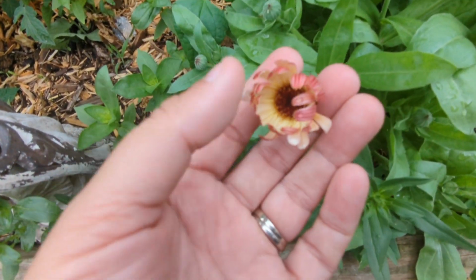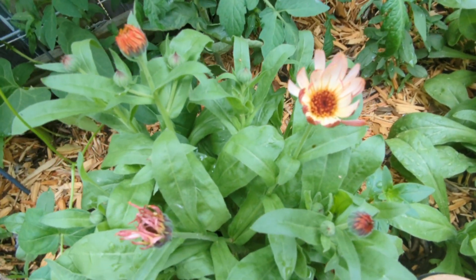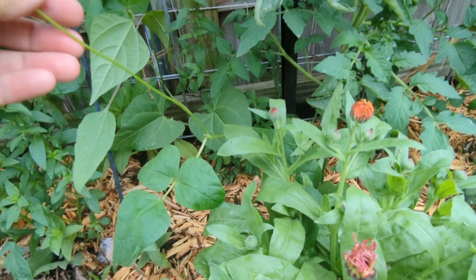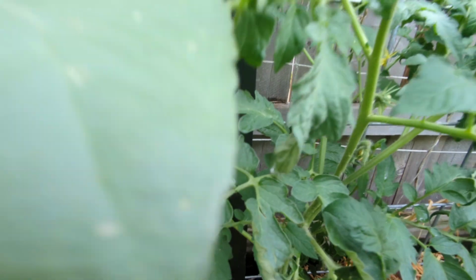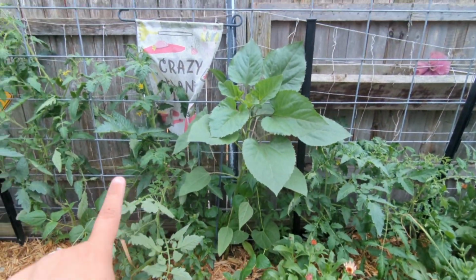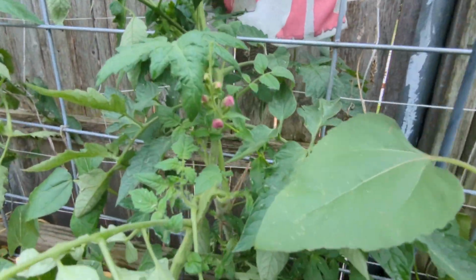Look how pretty this calendula is gonna be. It's just so pretty. Total volunteer. Look right here, I got a bean growing. These beans are interplanted back there behind the tomatoes because I want to let them dry out back there at the end of the season. Look, there's some volunteer.